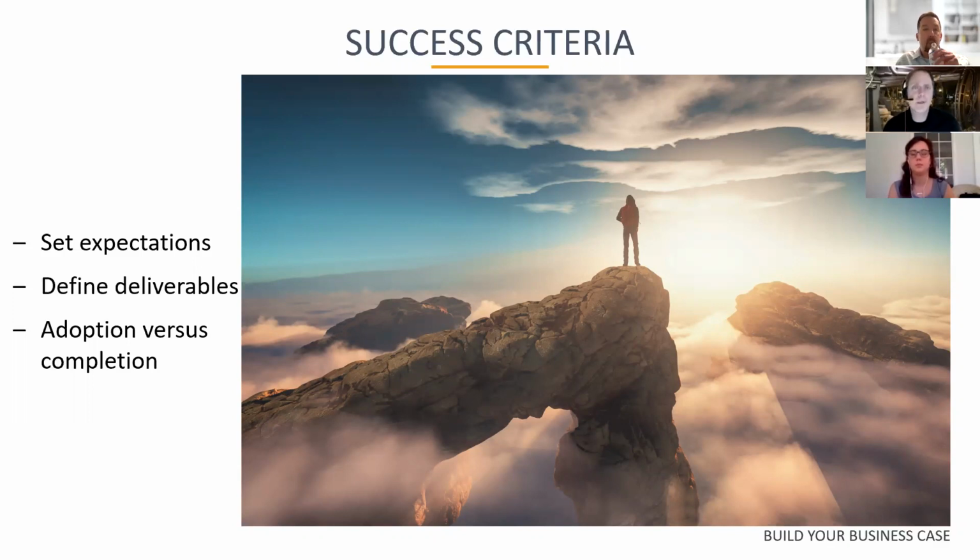Are you able to get new hires, third-party contractors or consultants, collaboration with IT? Do they have other priorities that they need to work on? Do you have the right technology? Do you have the time? What are your deliverables for your initiatives? What does success look like?